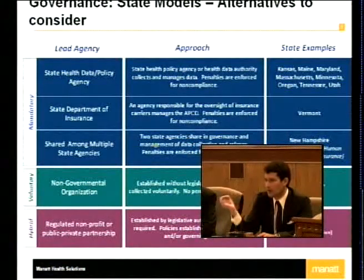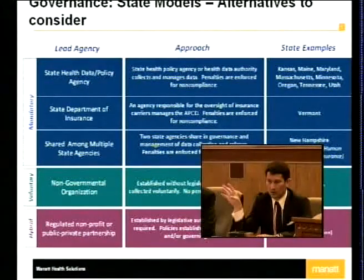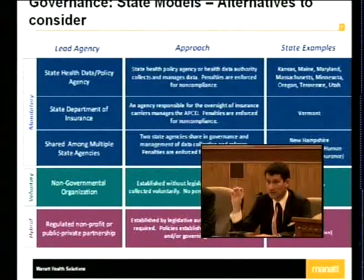When it comes to issues of governance, there are a few potential options that could be considered in California, and these are examples of options in other states that have been categorized. Most states have gone down the path of having mandatory reporting requirements. So the dark blue shows you that about 9 states or so require by statute that carriers that meet certain thresholds deliver claims data to the state agency or agencies. So that's a mandated governance model whereby the administrator of an APCD actually lives within a state, either one agency or shared across multiple.